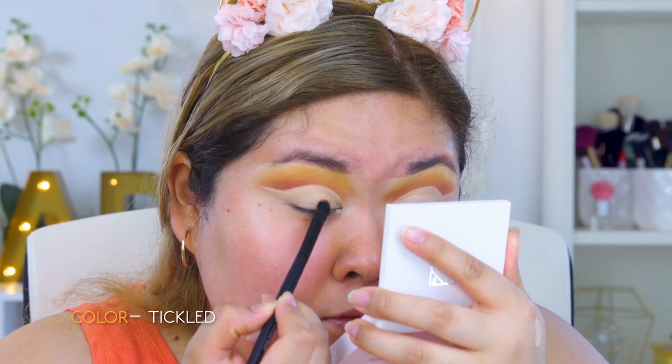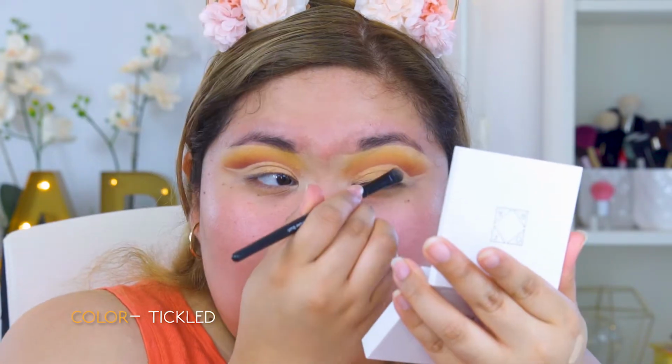Alright, so as you can see by my palette here, I'm gonna take the color Tickled. It has been dug into because I love me some gold. So we gonna put this gold pretty much on the majority of the eyelid, up to like right there. Okay, same brush, but I just wiped off some of the eyeshadow. I'm gonna take the color Bite, and I'm gonna just work that on the outer edge there.